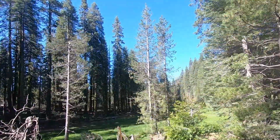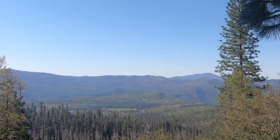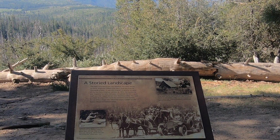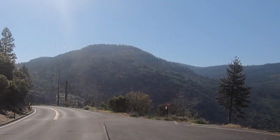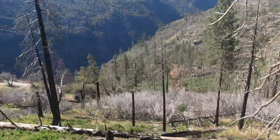We thought we might see some deer in this meadow, but no such luck. As this plaque says, this is a storied landscape, and we're excited to learn more about it today as we head into Yosemite National Park.